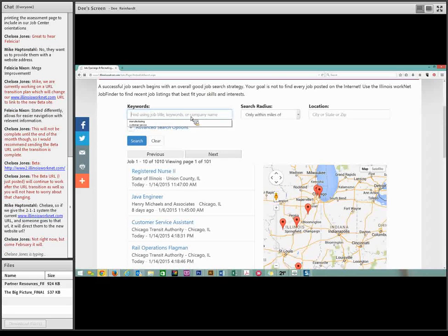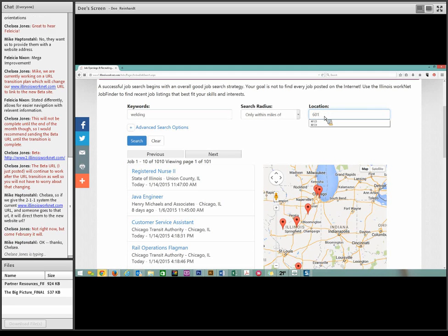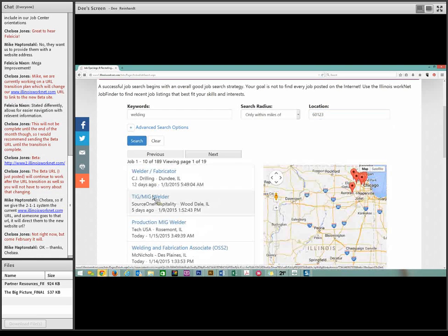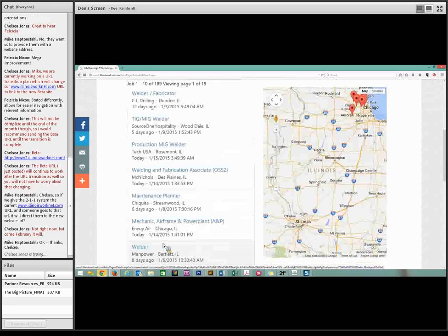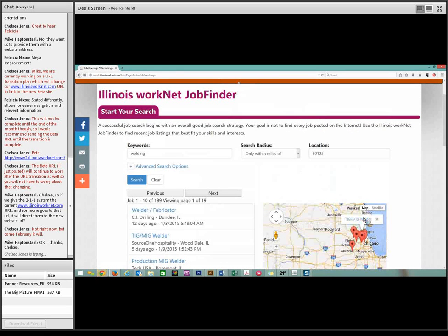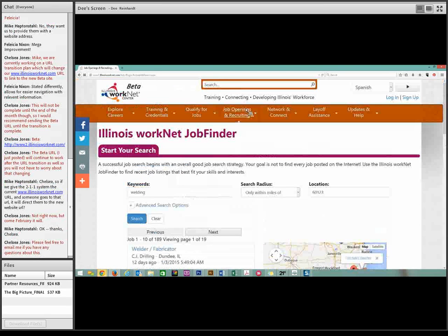So if I type welding, I can put in a zip code, and I can search, and it will show me welding and fabricating, all of those different jobs that are available, and show me pins on the map. And if I hover over a pin, it will tell me which job it is. So this is a really great resource to look for jobs within the state of Illinois.